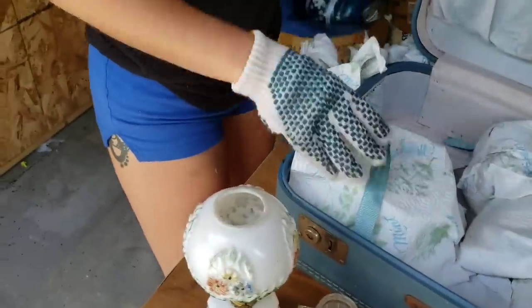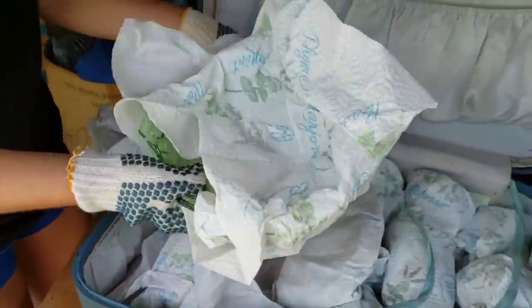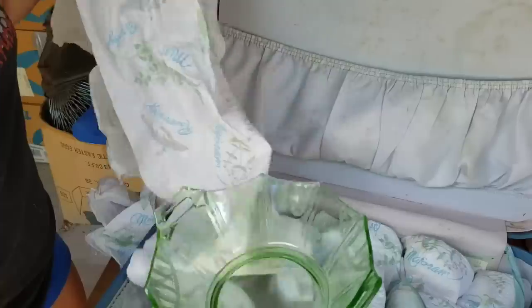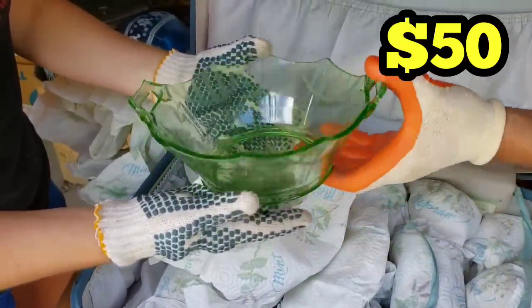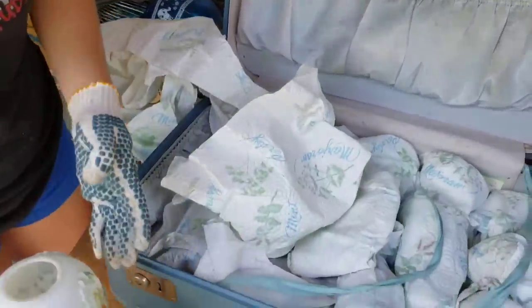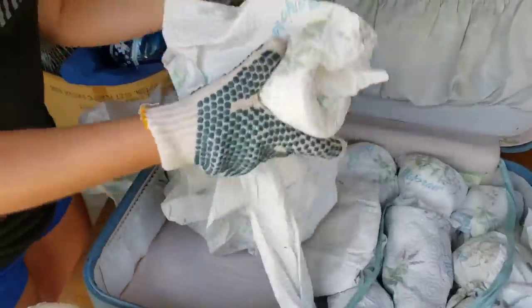What kind of lamp is that? An expensive antique lamp. Oh, of course. Don't knock it over. Yeah, Christian. Step back, you clumsy. Oh, that's uranium glass. That is Vaseline glass. That'll glow in the black light. You see how it's glowing already? No. This will glow in black light. That's a big piece there. So that's money. That is money. It's pretty. It's beautiful. That's a nice big piece.